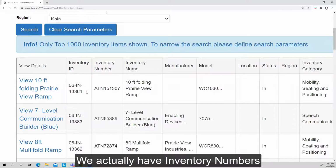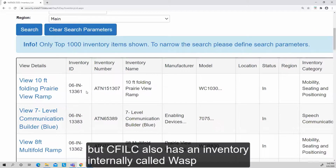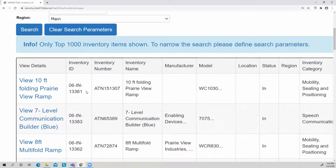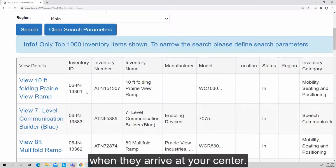Yeah, that's a great question. We actually have inventory numbers that are currently on the Ability Tools inventory stickers. Folks here aren't probably familiar, but CFILC also has an inventory internally called WASP, and we have those WASP numbers associated with the Ability Tool sticker numbers, and so they are generated on the stickers when they arrive at your center.